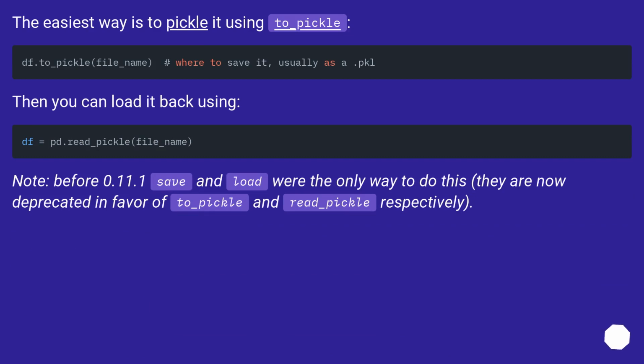The easiest way is to pickle it using to_pickle. Then you can load it back using read_pickle. Note, before 0.11.1 save and load were the only way to do this. They are now deprecated in favor of to_pickle and read_pickle respectively.